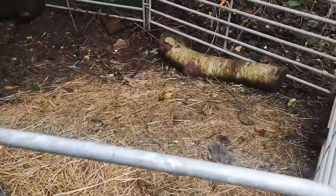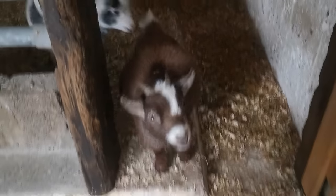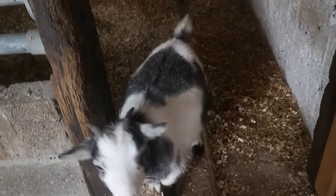Breakfast. Next job, let the goats out. Goaties. Hello, morning. Now you come out too. Morning. Now, I'll pick you some stuff later. I just want to see.